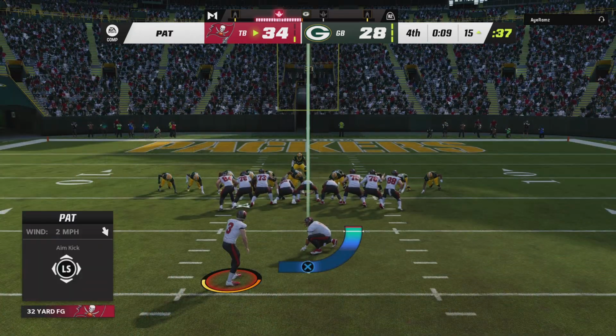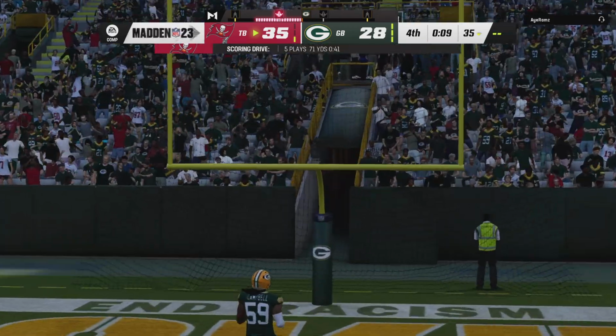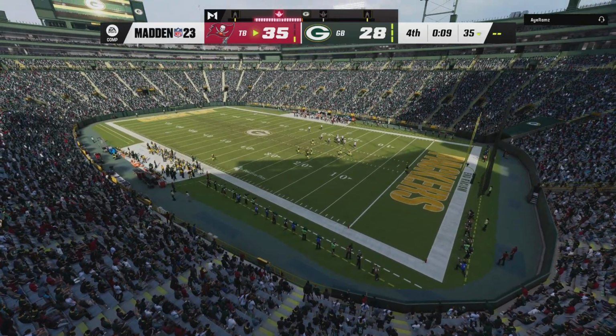The finishes like this is why we love sports. This is why we love the game of football. So glad that we got to be here to watch this one. Extra point put through by Succop, and they will take a 7-point lead.